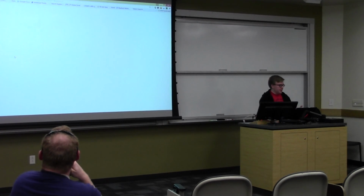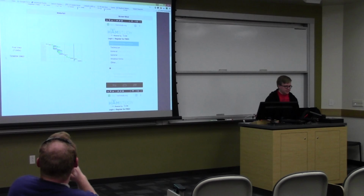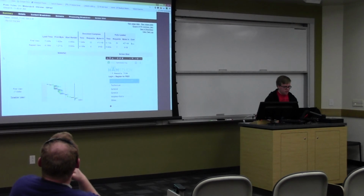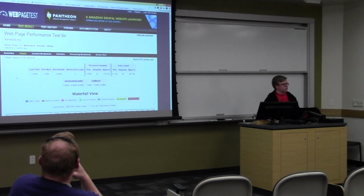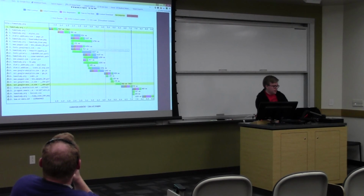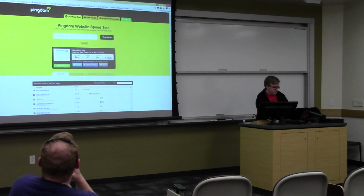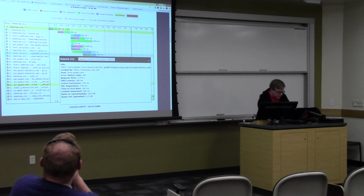So this is the timeline. This is basically what you get in developer tools, but you can download that and save it. So that's another way to do it. Does that show file sizes at all, or is that just response timing? It's showing milliseconds to the right. What if you hover over the files? There we go. Yeah, size and bytes, see there.